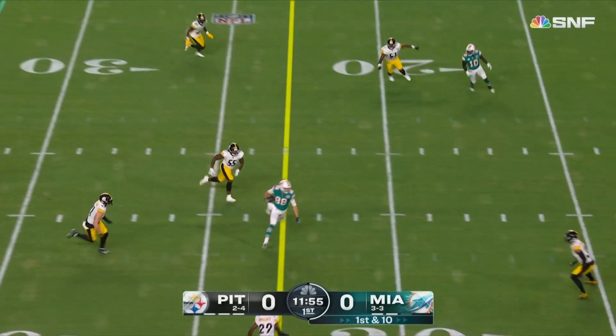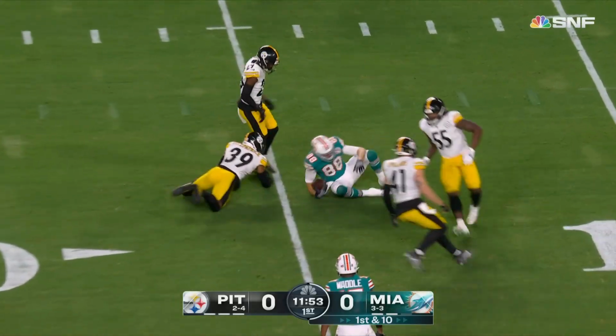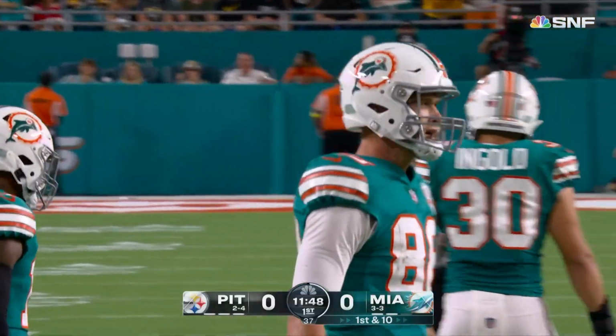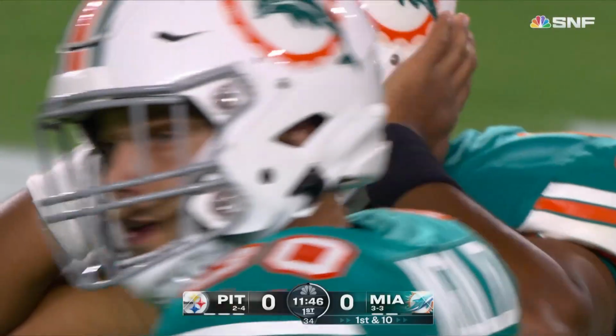Mostert in motion, blocks, and throws to Gesicki. Mike Gesicki, the tight end, upended at the 15. It's a gain of 18, and the Dolphins are getting big chunks on this opening drive.